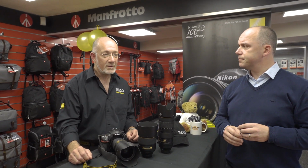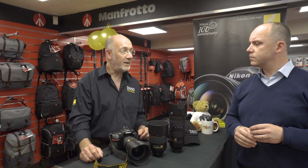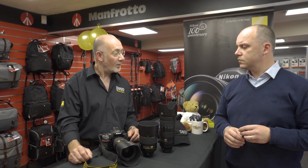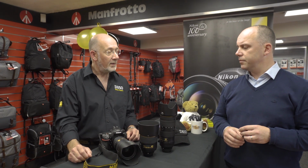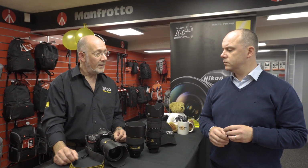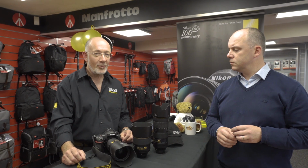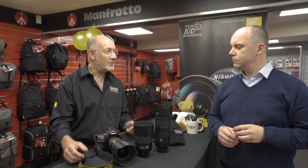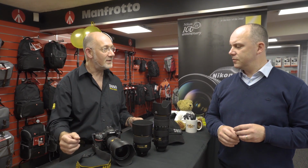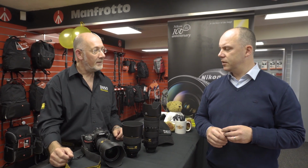For those customers who don't already have a D5 or a D500, it is the focusing speed. It's one of the wow features of the camera, because it's so quick and sure-footed in its focusing. But for those that already have a D5 or a D500, they're familiar with that, and so then it might become the silent shutter, which is an incredible feature.